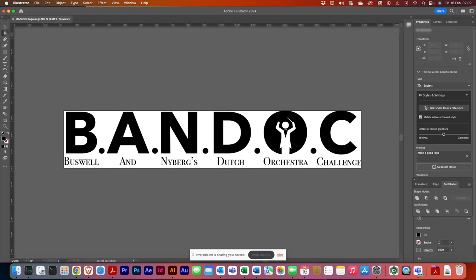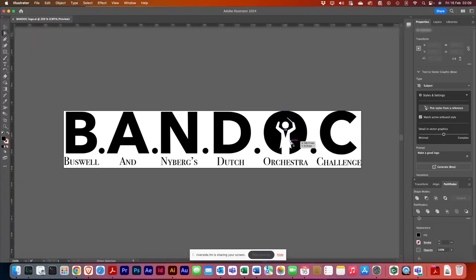So that's basically looking at AI logos, not finding anything that inspired me, then had an idea to try and put the words underneath so that you can actually see the acronym, what BANDOC was, putting the dots in between to show that it is an acronym, and then putting a little conductor guy in the O. And that's how we've come up with the BANDOC logo. And now I've got to move on to the next thing, which is writing bios and finding promo pictures. So yeah, fun times.